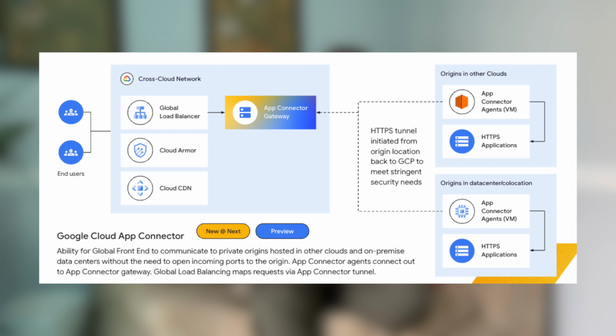One of the cool new things that they have is something called App Connector. It basically allows you to route traffic from your Google load balancers to your workloads in other data centers or in other clouds without exposing these other applications to the internet. The way it works is you install an App Connector agent on, for example, an EC2 instance, and then it connects to an App Connector inside Google Cloud by creating a secure tunnel. So the traffic goes from your application to App Connector over the tunnel to Google Cloud. And thus you never need to expose your private applications to the internet while still allowing Google Load Balancer to route through all this App Connector stuff to your applications in Amazon or on-premise.